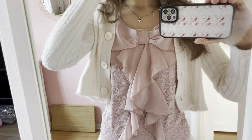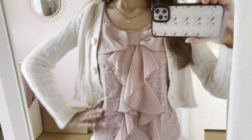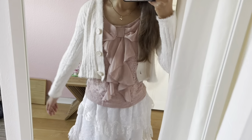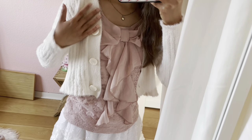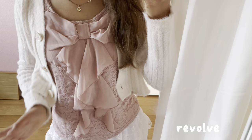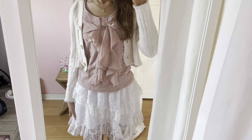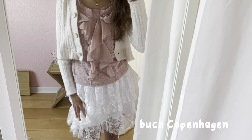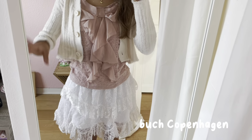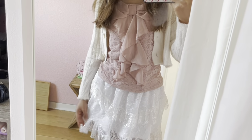I just changed out of my workout clothes because I'm not going to be wearing that the entire day. So this is basically my outfit of the day. Okay, so I'm firstly wearing this cardigan right here. It's from Revolve. And then I'm wearing this beautiful pink bow top that I thrifted. And then lastly, I'm wearing this beautiful white skirt. This skirt is from Book Copenhagen. So yeah, that is today's outfit. Super cute, super simple. I might change my skirt into some pants.